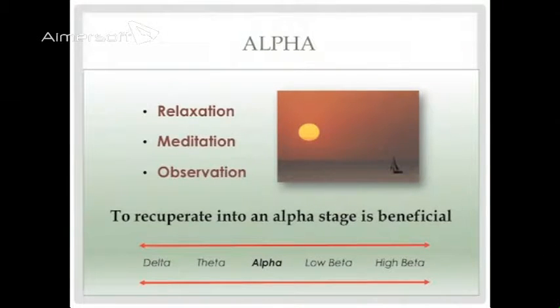It can help to just watch and observe a sunset, coach in a regatta, a movie, or anything where we no longer need to stay vigilant and sustain focused effort. To recuperate into an alpha state is very, very beneficial.